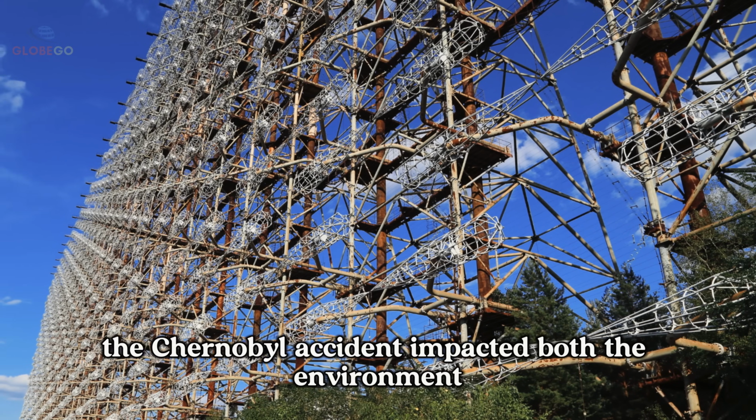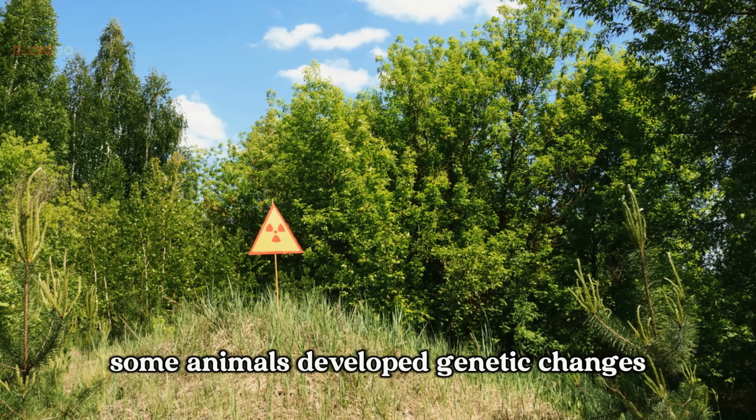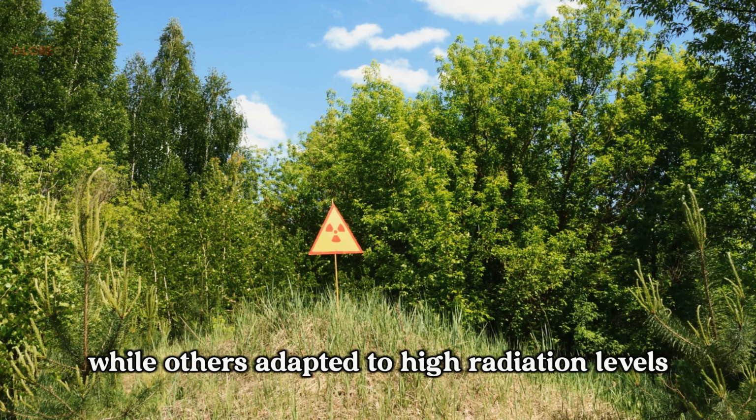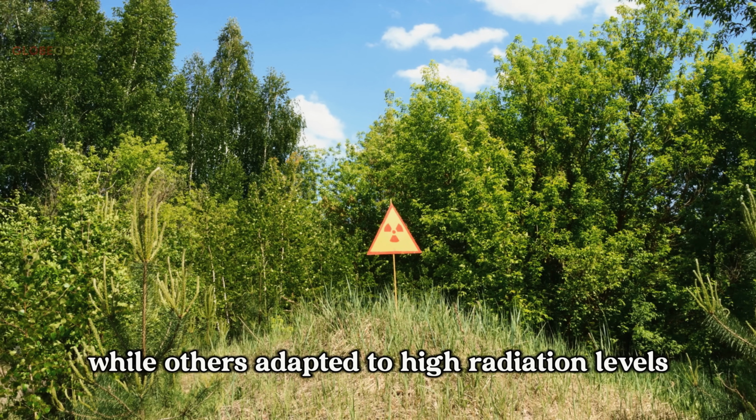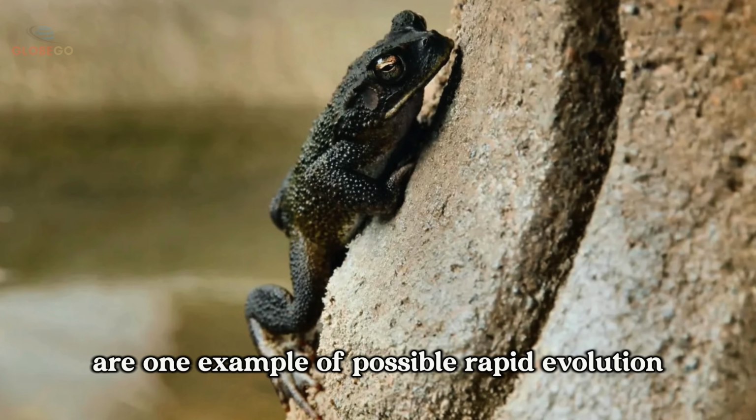The Chernobyl accident impacted both the environment and local wildlife. Some animals developed genetic changes, while others adapted to high radiation levels. Eastern tree frogs in the exclusion zone are one example of possible rapid evolution.